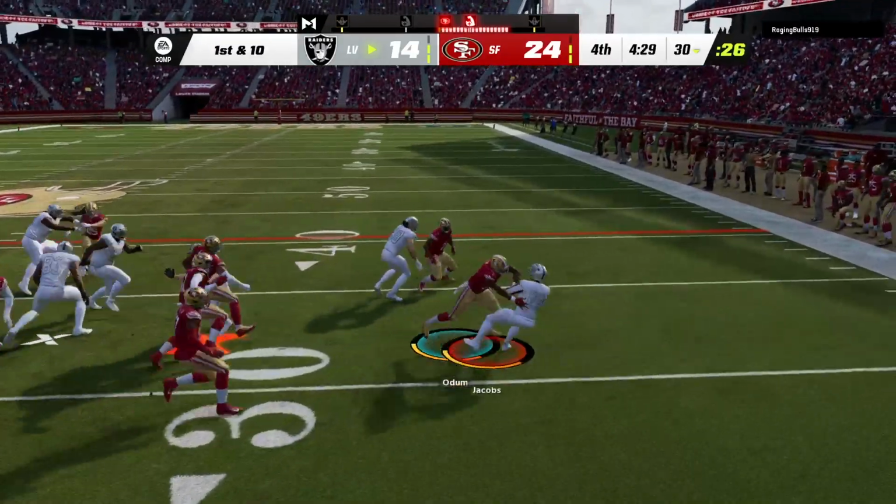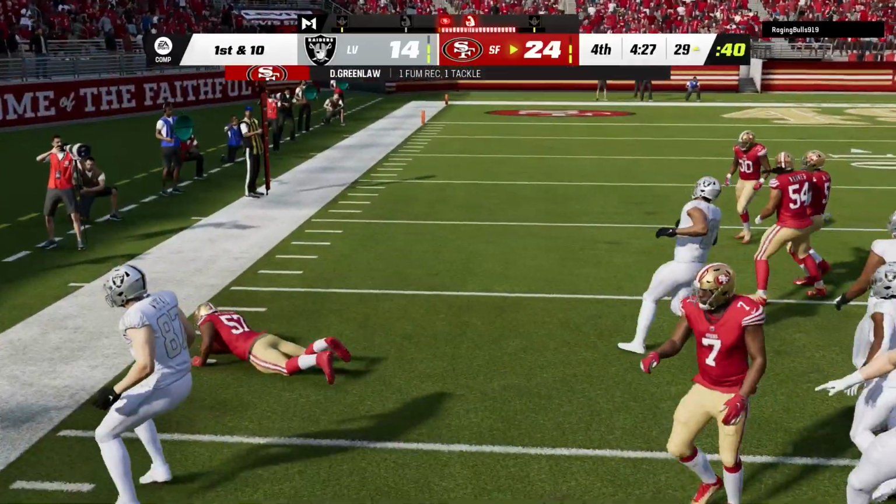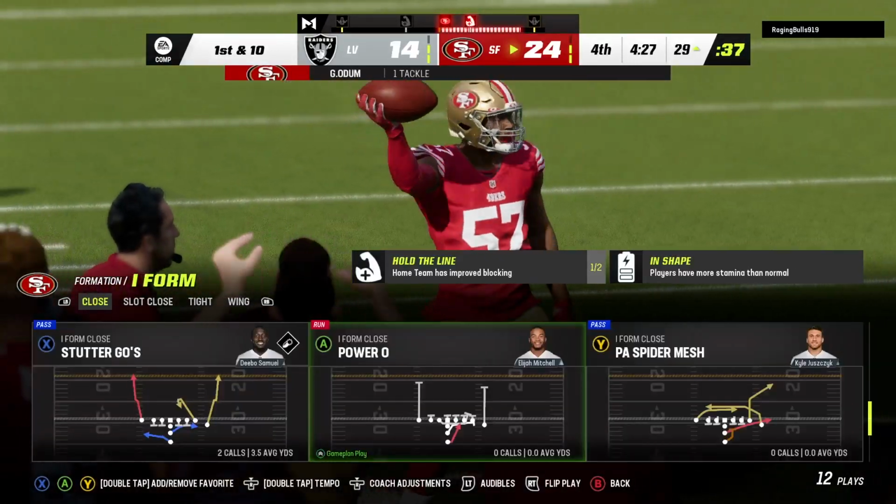On 1st down, they go with Jacobs again. And he lost the football. And now this is scooped up by the 49ers, and they will take over at the 29-yard line.